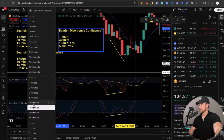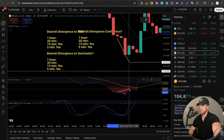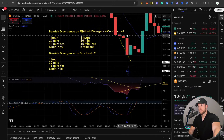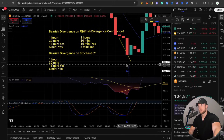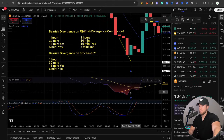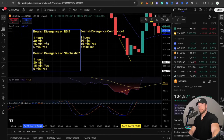So now we go to the 30-minute chart. Now you can see right here the RSI was at 18. It drops down to 14, then it bounces up to 22. So it depends on where you mark the low. If you mark it on this green candle body close or if you mark it on this red candle, I like to wait for a candle body close on the 30-minute or the hour chart. But let's just put no here for the divergence on the RSI because it's not obvious.